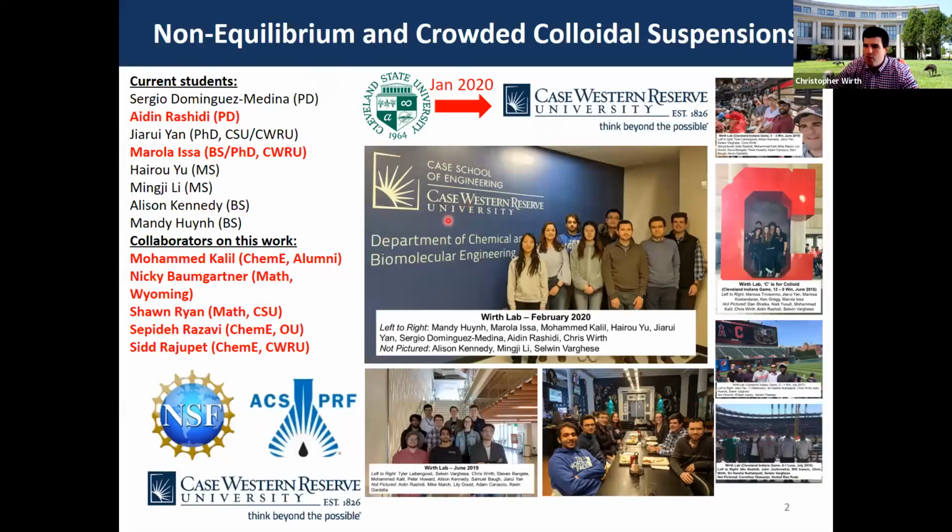Okay, so before I start talking about the work, I should give a thank you to the people that actually do the work. So this is my group. The ones highlighted in red are really the ones that contributed to this work. Aiden, who's a postdoc in my group now, he did his PhD with me. Before that, he has done a significant part of this work. And then Marola Isa, she was an undergrad at Cleveland State who did her undergraduate research with me. And a lot of what I'm going to show is actually her work and experiments. She is now a PhD student in my group at Case.